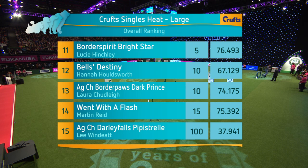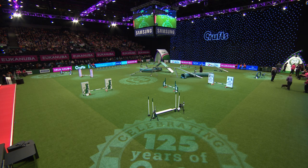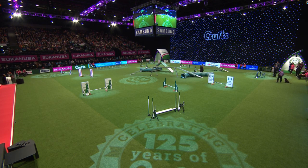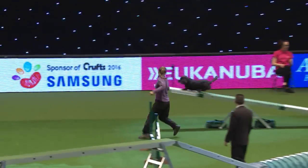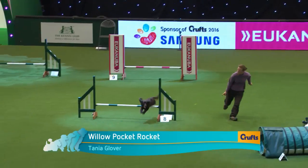So it just needs to be confirmed, because as we're looking for the top 8 large dogs, plus the winner of each of the 2 jumping rounds, providing they haven't already qualified. So adjustments to the course have been made, because now we have the little ones. This is Tanya Glover with Willow, a working cocker from Northampton.